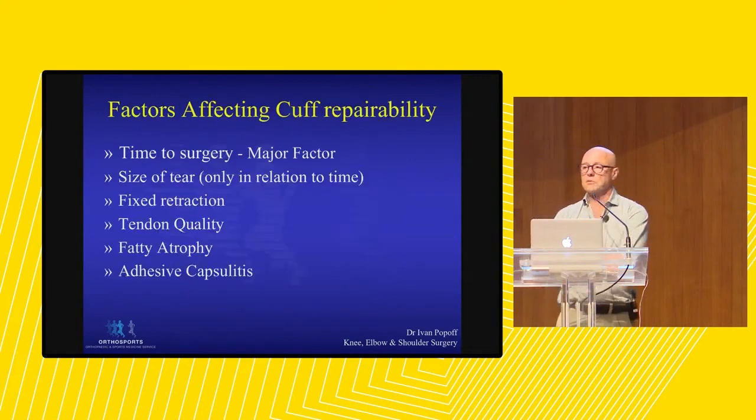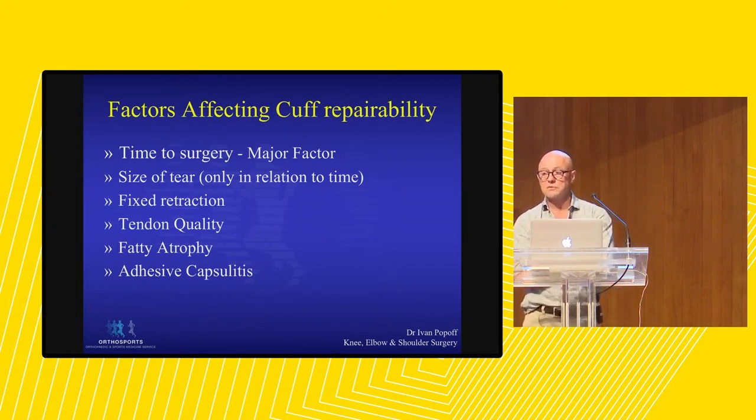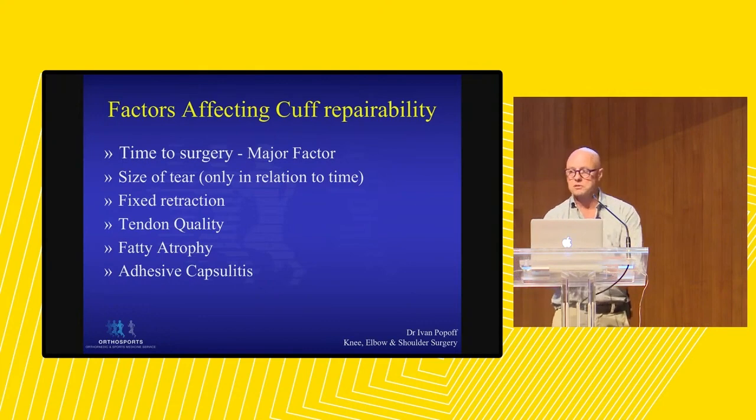So, factors affecting cuff repairability. The major factor is time to surgery. The longer you leave a rotator cuff unrepaired, the less likely it is to be repairable because of the aforementioned factors, fatty atrophy and fixed retraction being the major ones. So if you've got a patient with a large rotator cuff tear that you're treating non-operatively, and they're not making significant progress in, say, 6 to 8 weeks, it's time to think again that maybe this mightn't be the right option for them. Smaller tears, not such a big deal, but large, retracted tears, it's a big thing.